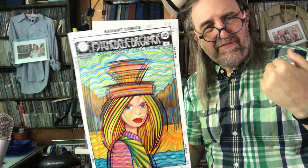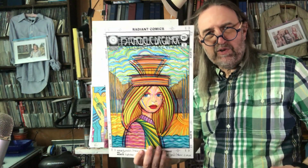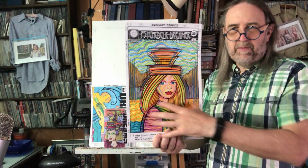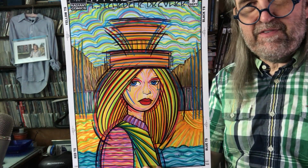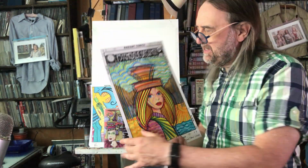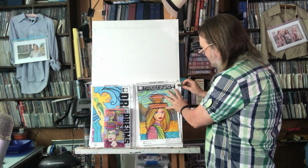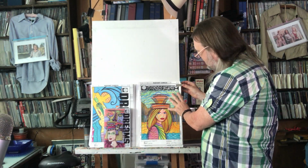But like I said, the second one is a full figure, so I found it a little bit harder than the 3/4, or whatever this is called. I can't even remember now. Just the face and shoulders figure. But I like the way this one came out, and I may keep doing some more of those just to see what I can do with the style.